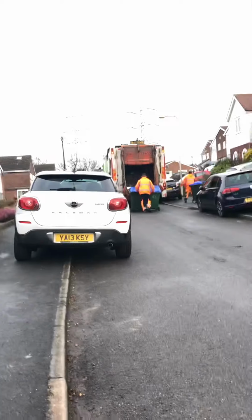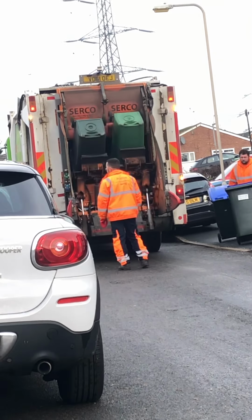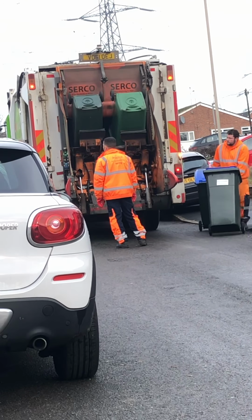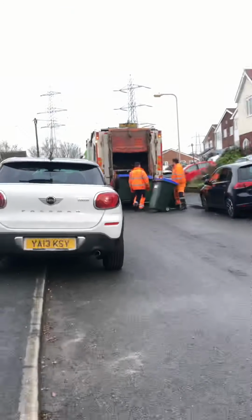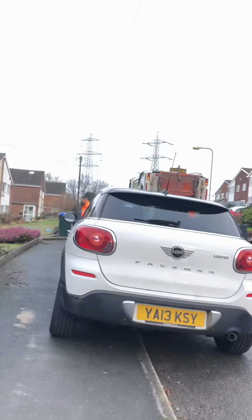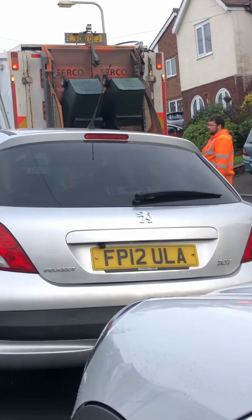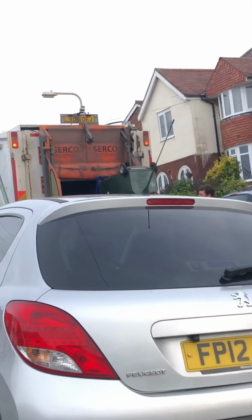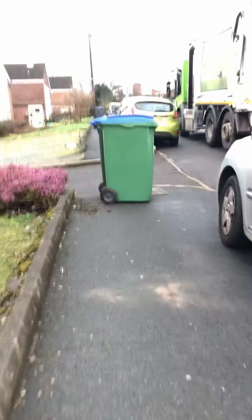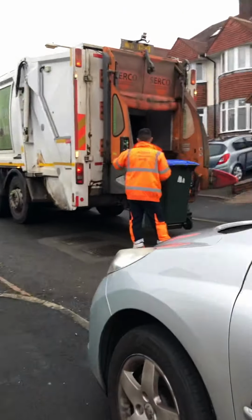Oh, look at that lovely green bin. That green bin there, lovely. Oh, hang on. Oh, it got some more. Also, I know I've said it a million times, but that bin is just lovely. Oh, the green.